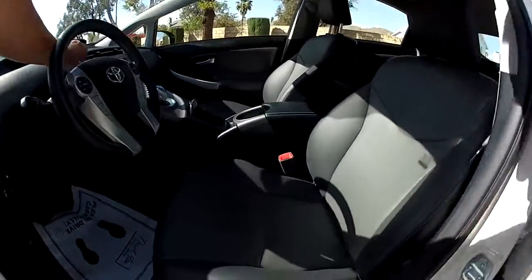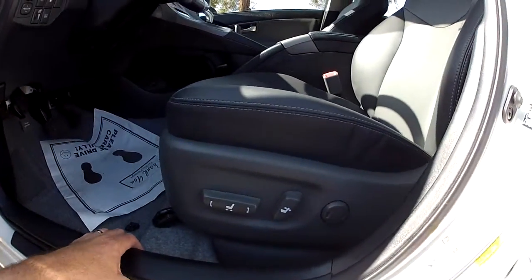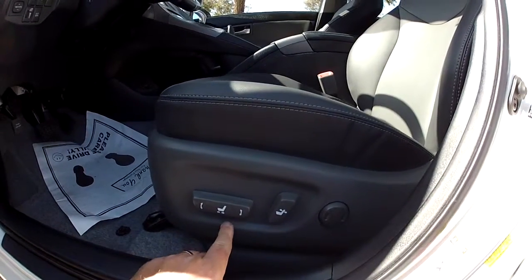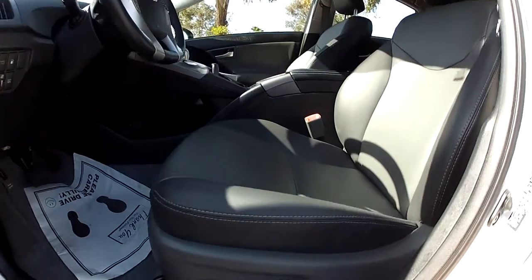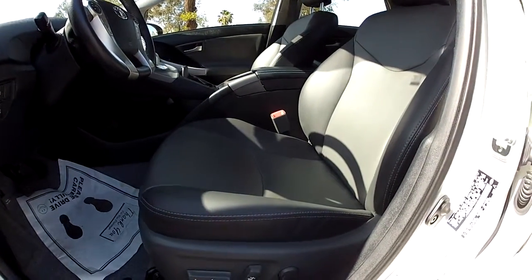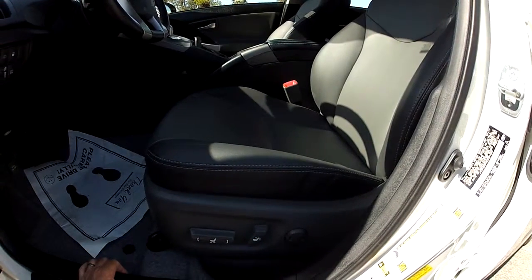First of all, turn the music down. Another way to tell the difference is the Plug-in Advanced has power seats. It's very rare to find any Prius with power seats, but the Advanced package does have it. On the plug-in, you have to get the Advanced to get the power seat.